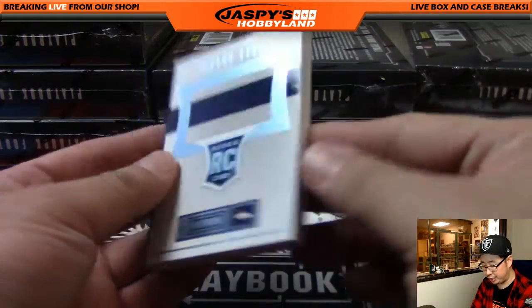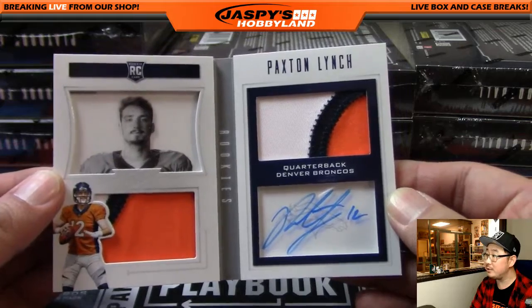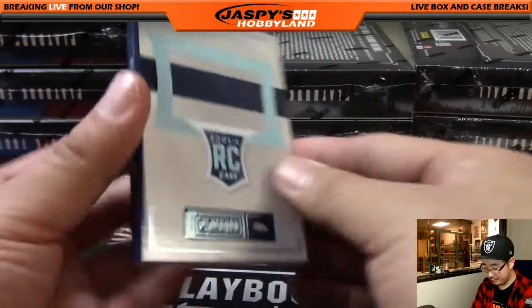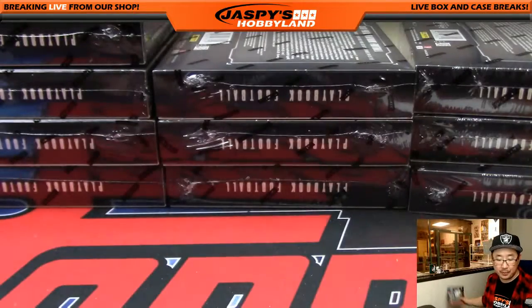And Paxton Lynch, autograph. We saw Paxton Lynch earlier today, too. He was admitting that he used to collect Pokemon cards when he was a kid. 31 out of 49. True story. Going to the Broncos. That'll go to Vinny.